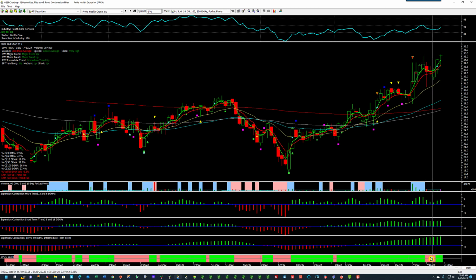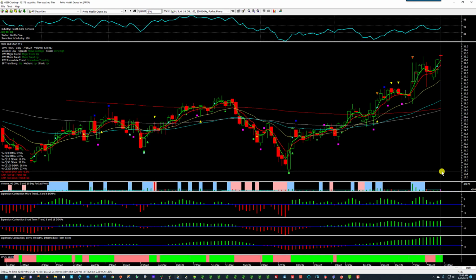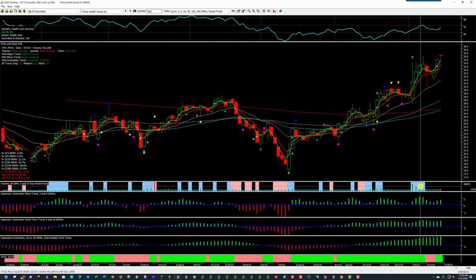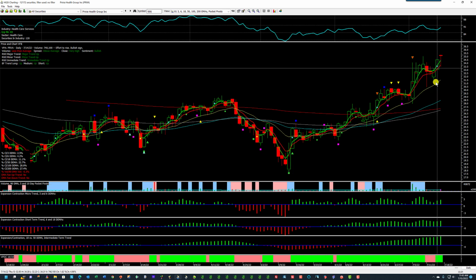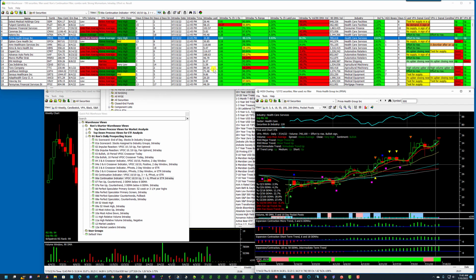Okay, here's the pullback on the VPOC. But all of these other indicators are positive. You can tell that by looking at the histogram here. And see, there's no pocket pivot here, but there's an effort to rise. So it's an either-or situation. But I call this my continuation filter because it looks for stocks that are continuing higher. Okay, let's look at this one.